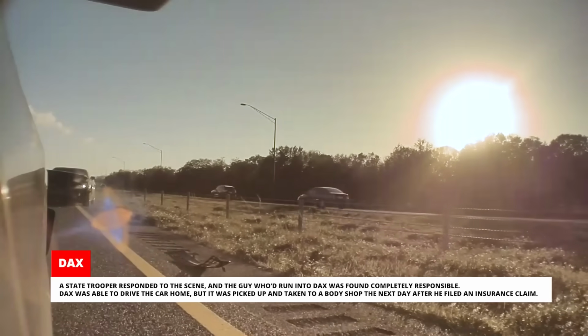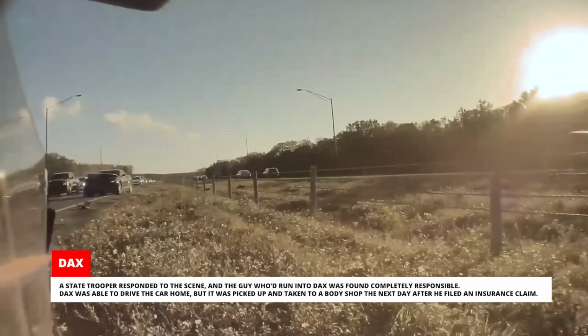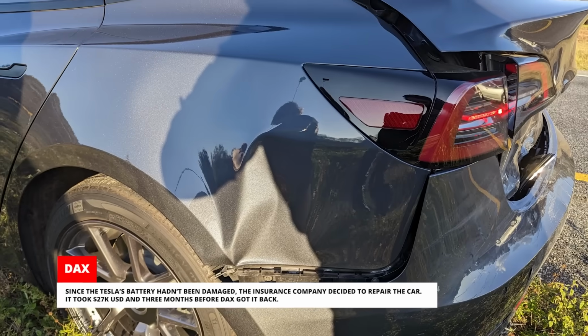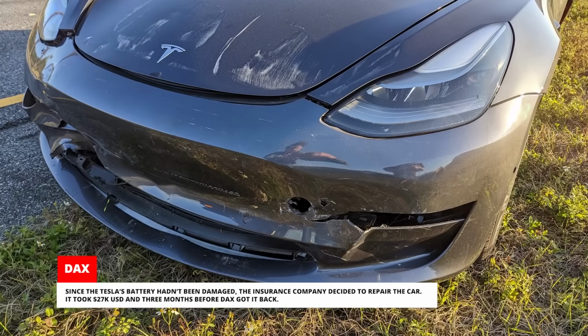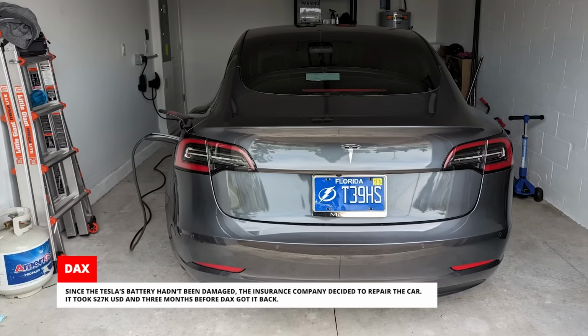Dax was able to drive the car home, but it was picked up and taken to a body shop the next day after he filed an insurance claim. Since the Tesla's battery hadn't been damaged, the insurance company decided to repair the car. It took $27,000 and 3 months before Dax got it back.